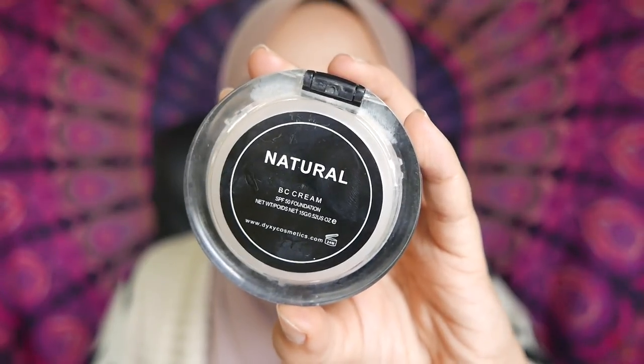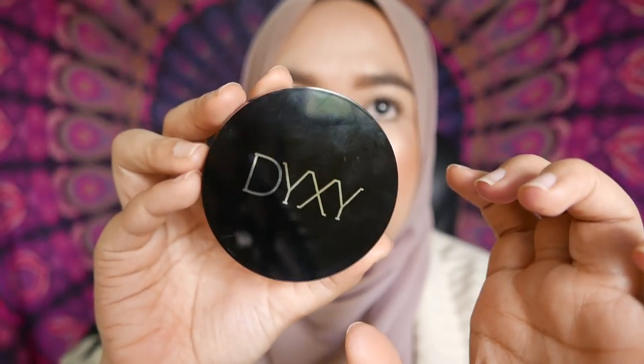Pandai-pandai je panggil DYXY. DYXY, DYXY good, whatever. DYXY BC cream. I am using the shade natural. So this is how the packaging looks like.